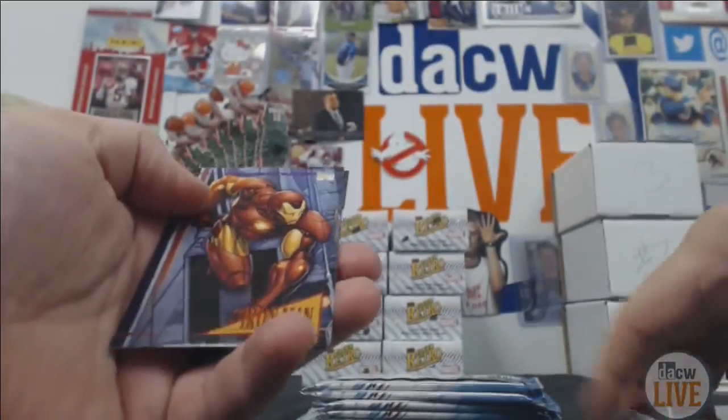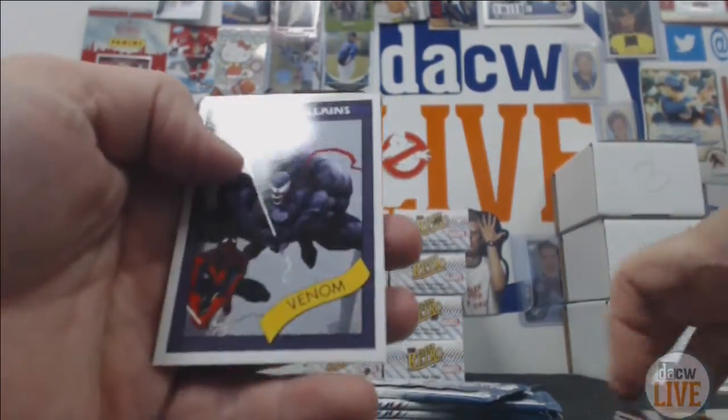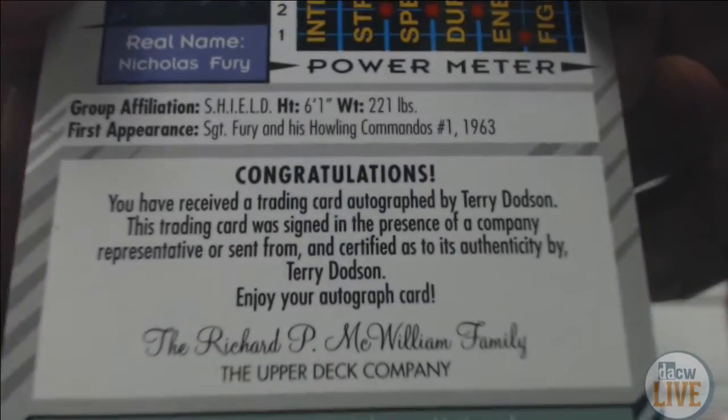Thanks again to everybody that put in the time and their money to get these breaks sold out. Iron Man got a Black Panther medal. It's been one heck of a ride. Exciting times for sure. Got a Venom card and Vision. Daredevil, and then we got an Iron Man cell animation card. First autograph on a Nick Fury card. Terry Dodson.